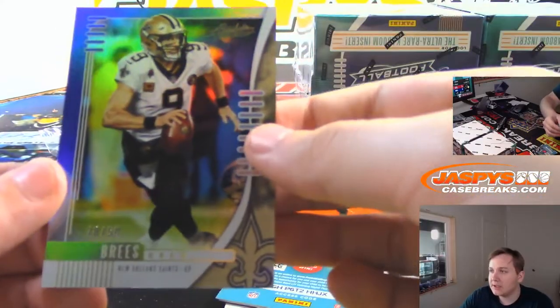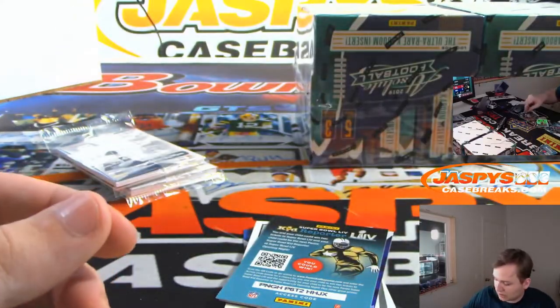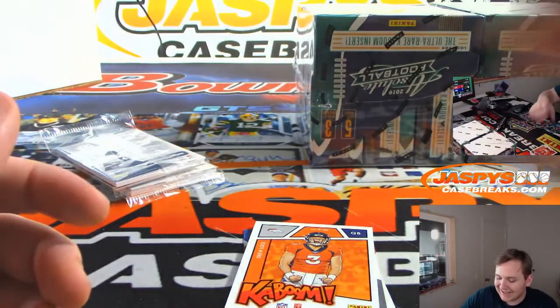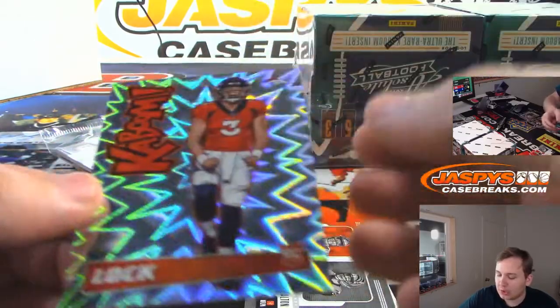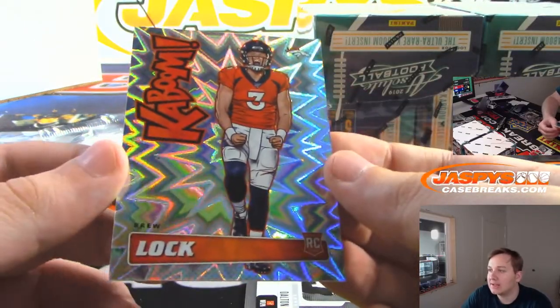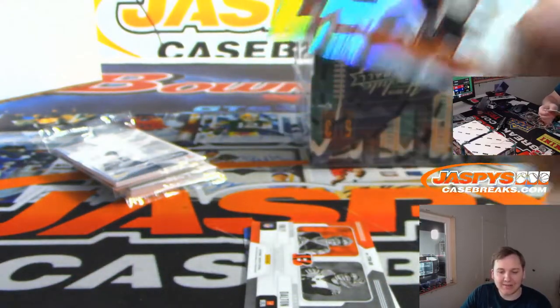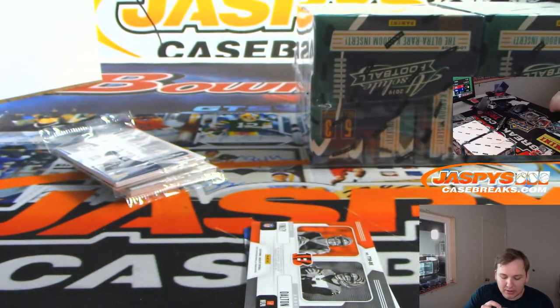Drew Brees to 50. Saints. Ooh, we got the kaboom. Earl Thomas, and the kaboom is Drew Lock. Nice. Drew Lock kaboom insert for Denver. That is going out to Leonard. Nice one.